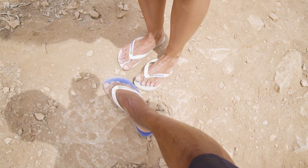So they don't tell you about walks like this. This is like a proper hike. Try not to do it in flip-flops. Get some proper shoes. But it was worth it. The beach was actually pretty good.